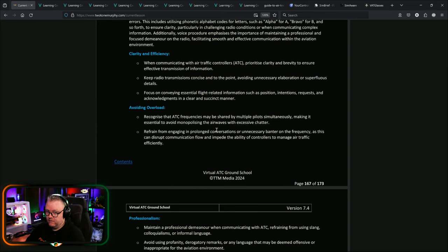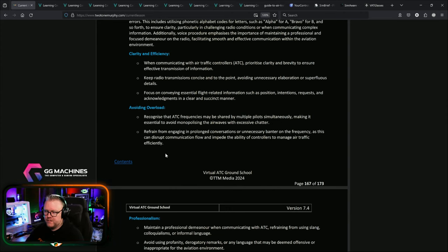We've all heard it, right? Poor old devil's getting in trouble as well. But just to be aware of it, there are other people on the network. Refrain from engaging in prolonged conversations or unnecessary banter on the frequency. This can disrupt communication flow and impede the ability of controllers to manage aircraft efficiently.